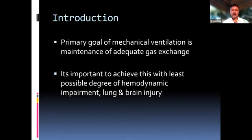Now, I think when we started ventilation, we were very clear. Our primary goal of mechanical ventilation was maintenance of adequate gas exchange. When we were postgraduates, our main aim was to get the gas exchange, to get the baby to survive at whatever cost. Our only point of interest was to have adequate gas exchange. A normal blood gas was our goal when we were ventilating.